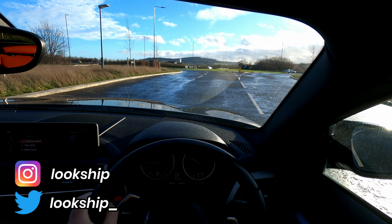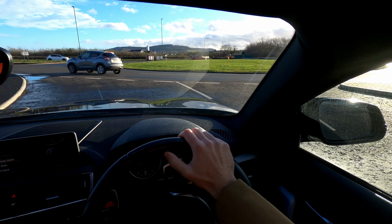Last but not least is wear and tear. All I've had to do so far is top up the screen wash and stick a set of PS4s on the back, so altogether I've spent 240 quid, and that pretty much wraps it up.